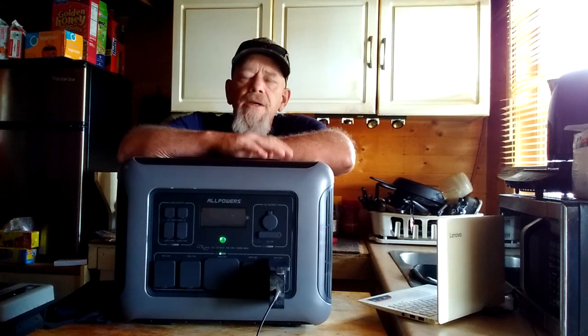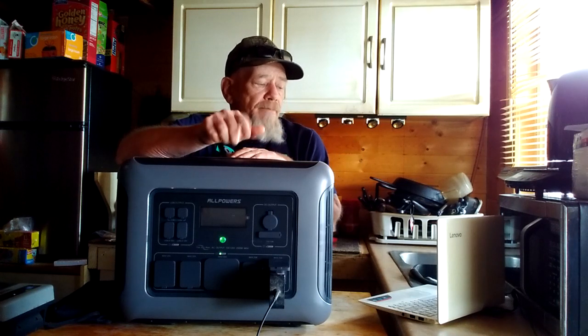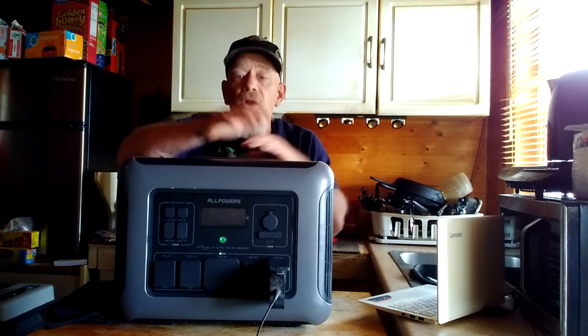I've got a very interesting product that I think you're going to like. This is the new ALLPOWERS R2500 Portable Home Backup Power Station. Now, this is a power station that works very similar to a generator. Some people call them a solar generator, which I will explain here in a minute.